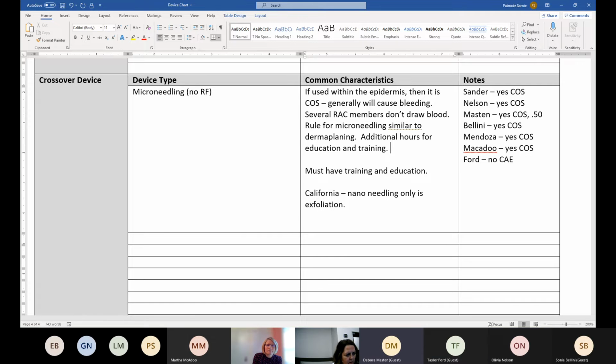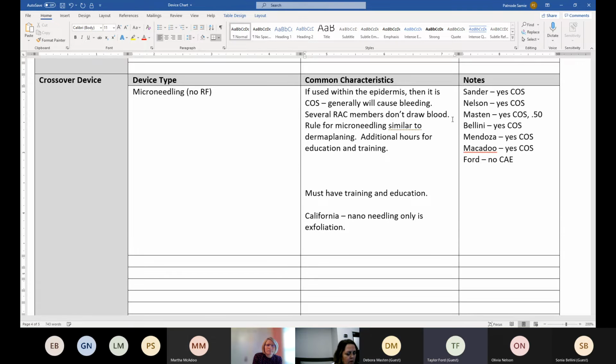But I think too, if you start cherry picking and adding what's going to require additional hours, it sincerely just invalidates the entire rule that went into place for advanced estheticians. That rule went into place for a reason, for safety measures to protect the public. And once we start adding these new things, I think people are going to be doing things incorrectly and unsafely.